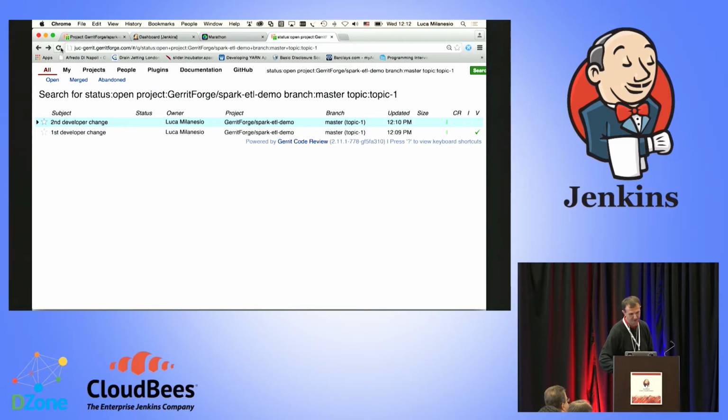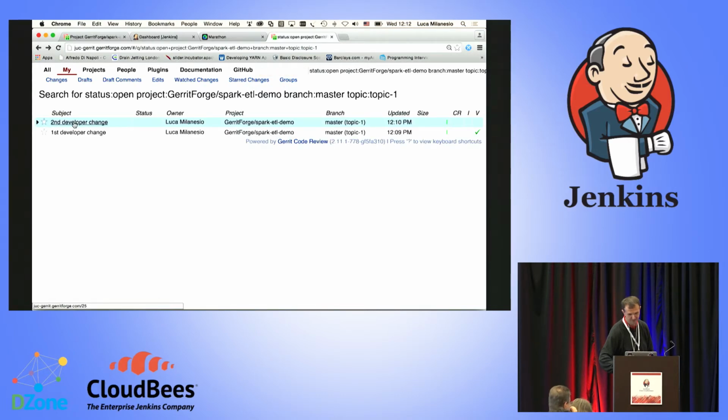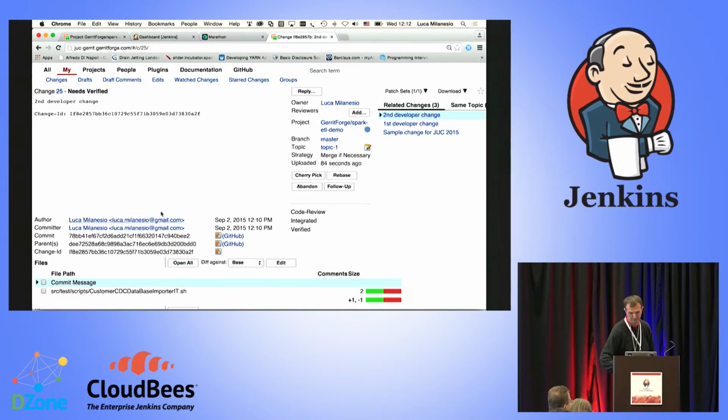So if we look at this one, it's still running. So let's leave this one running. When it is finished, I will show you then how you can get the different changes and merge them all together.